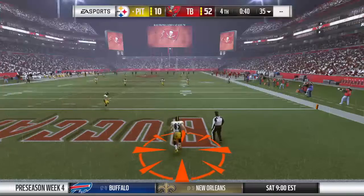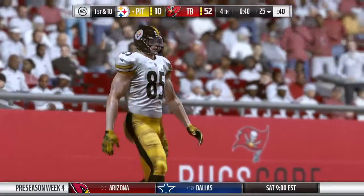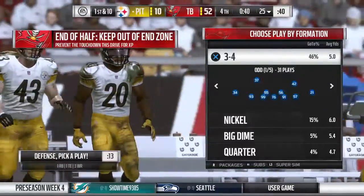The Bucs ready for the kickoff. And here we go. It's in the air. This will be taken to the back of the end zone. And from back there, a wise move. He'll just sit on this one, and it'll come out to the 25. And Pittsburgh getting set to take the field.